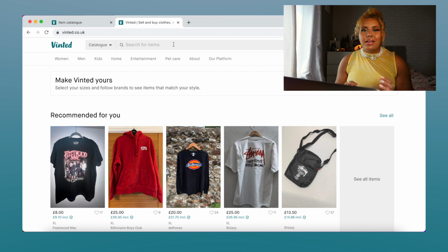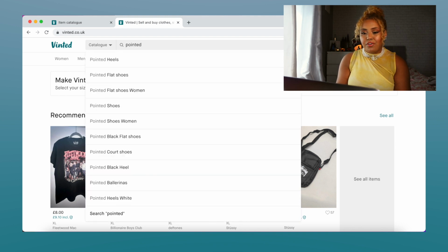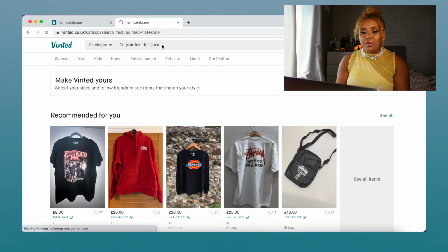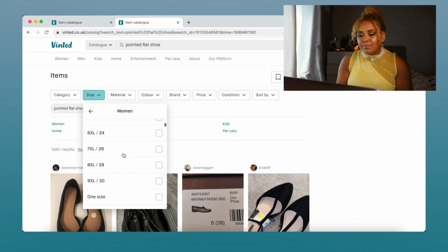Let's look at, what can we look at? So we'll look at shoes instead now. I've been wanting a pair of pointed flat shoes for a while, so we're gonna look at them. And sometimes with shoes you can literally find them brand new in the box on Vinted, so it's always worth a look. Now I have giant feet. I can't remember if my size is even in the women's bit. Yeah, it is. Size 9 there.